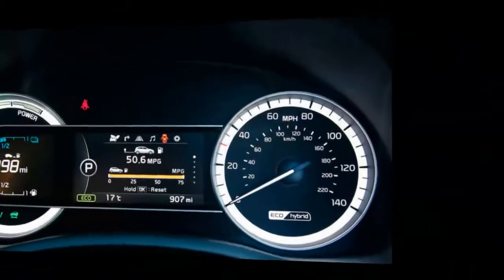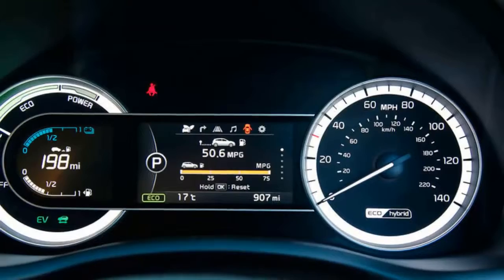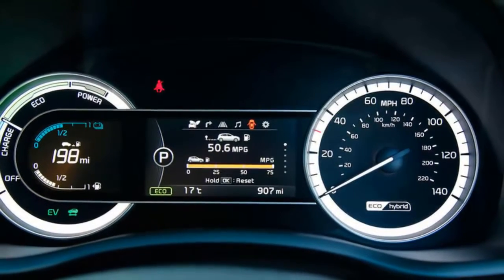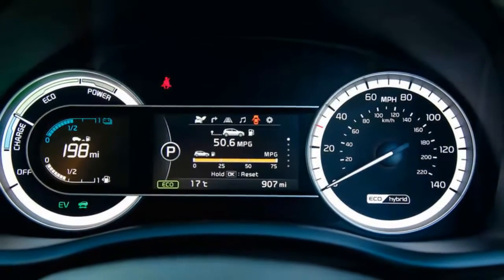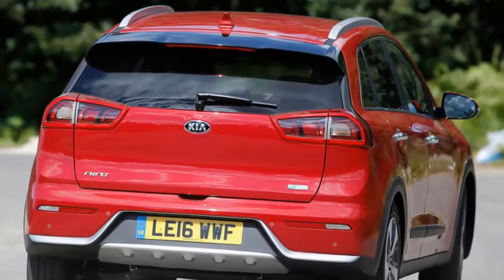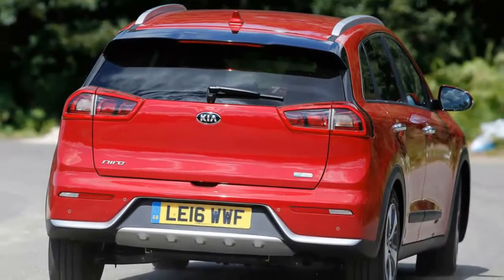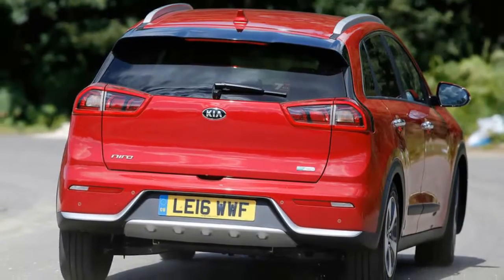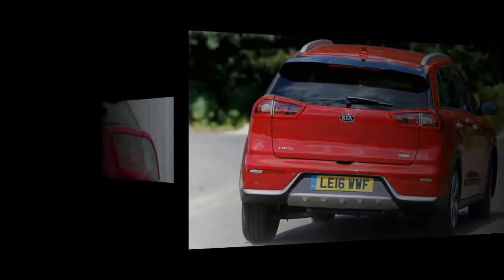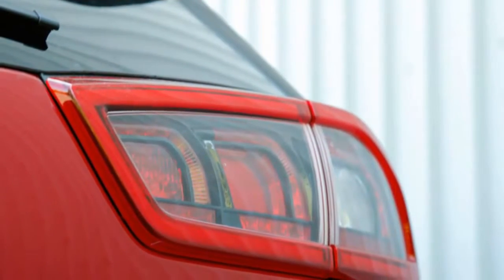None of that, of course, necessarily makes the Niro a decent prospect, especially in a segment now so well stocked with conventional alternatives. The new model, starting at £21,295 for the entry-level 1 version, must compete with those head-on if it wants to earn a significant number of stars in this road test. We tested the mid-range 2 model likely to be favored by buyers.